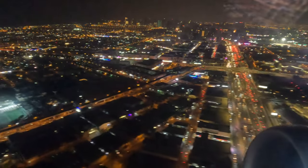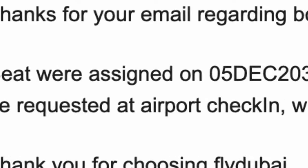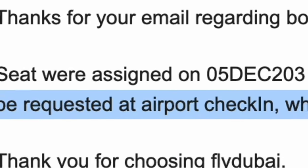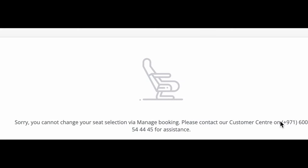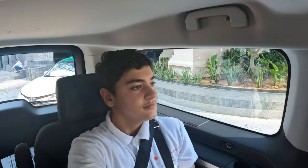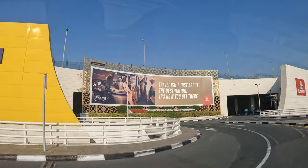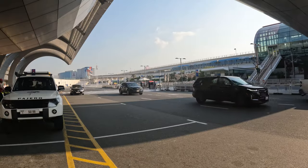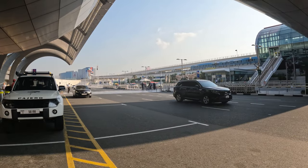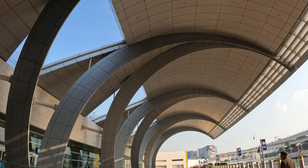Today, we're flying with FlyDubai on one of the worst flights I've taken, with no entertainment, no ability to change seats, and a whole impossible check-in and booking process, and no space in DXB to record. We'll pick up the journey at DXB Airport. Alright, it's time to enter DXB.